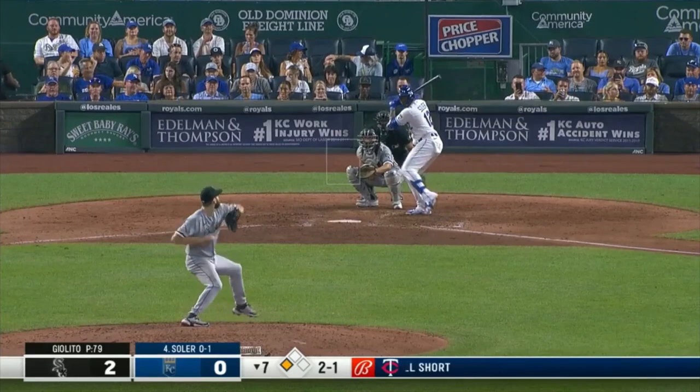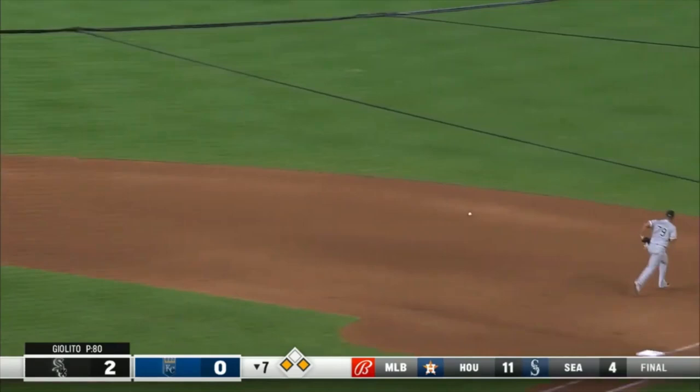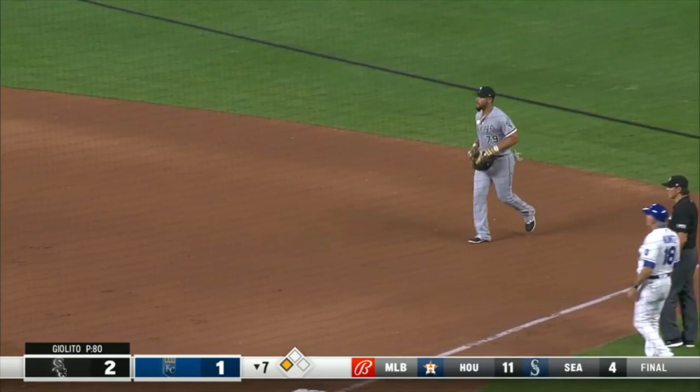And he will do that. Deep to left and off the top of the fence. And now he better hurry to get to second. He'll be in there as the throw comes in wild, and Soler will go to third. Wow.